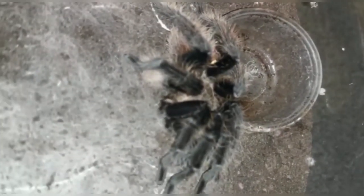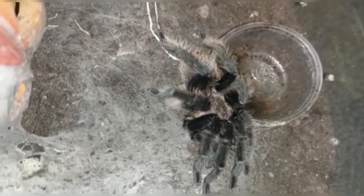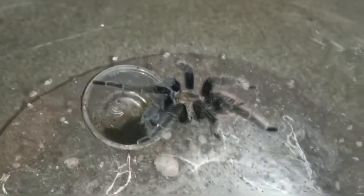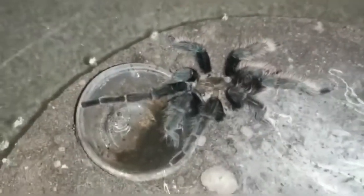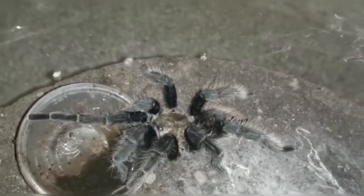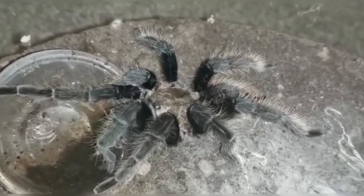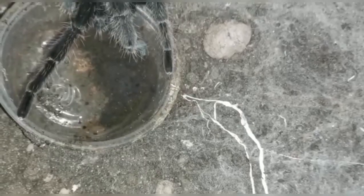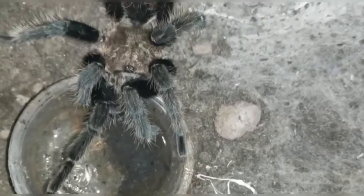The location of this species is actually Central America, which is where the Honduran and Nicaraguan names come from. The average temperatures over there are about 21 to 29 degrees Celsius, and usually about 70% humidity.